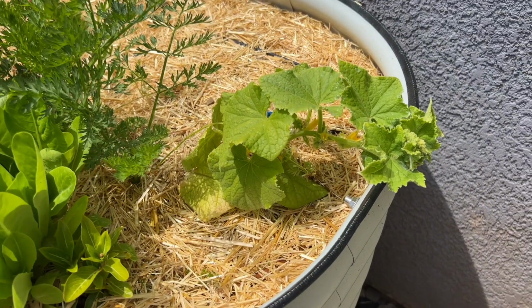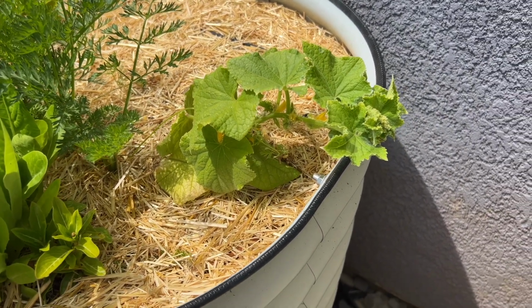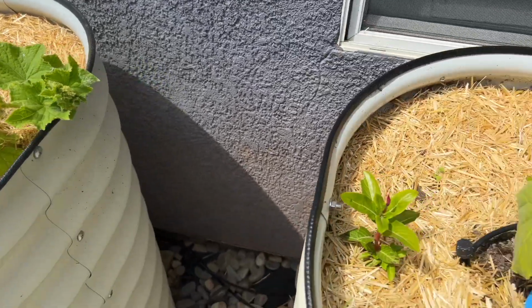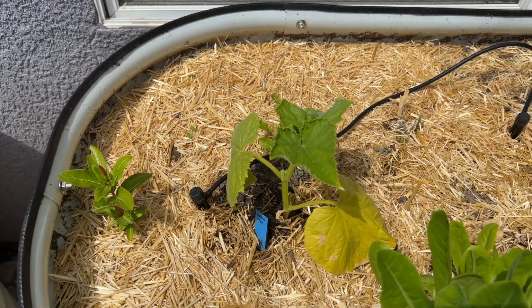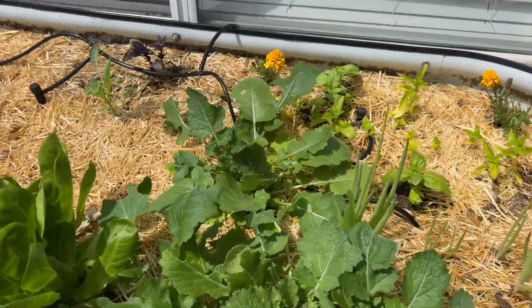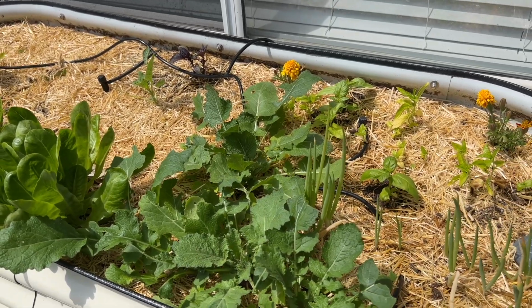So this is a bush cucumber right here and we'll see how that one does. This particular variety didn't do super great last year. And then over here, I thought I was planting a watermelon, but instead I accidentally put another vining cucumber. So we'll see how that goes. And then over here we have some turnips. That's all what this is. And they're doing pretty good.